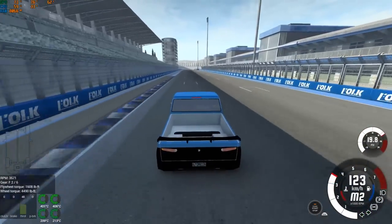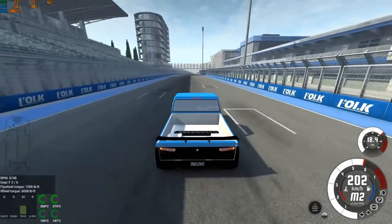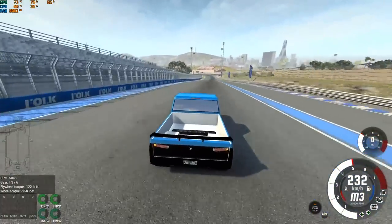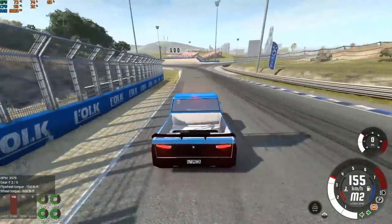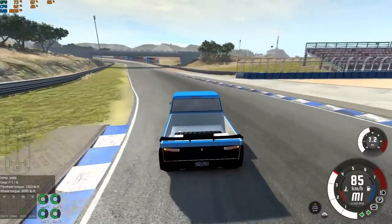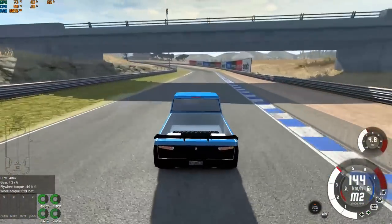There we go. Start finishing. Easy. Seeing 300 kilometers per hour with the brakes. So seeing 300 kilometers per hour is really easy.